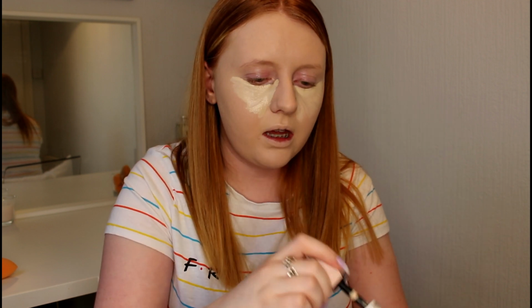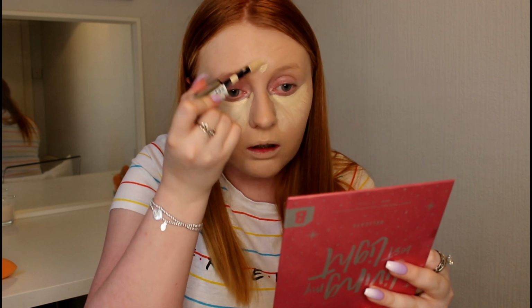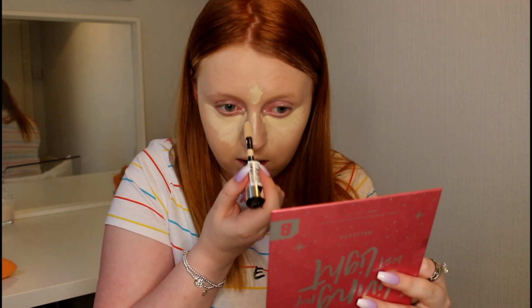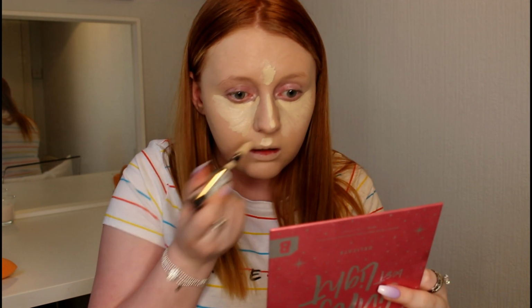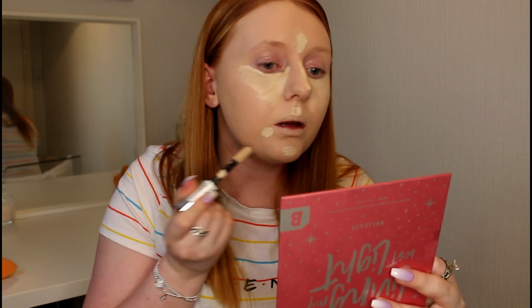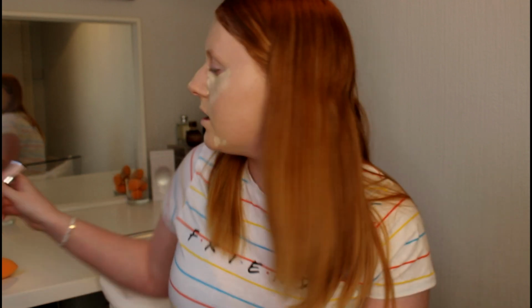It seems really thick from just putting it on my face. So I always take a wee bit down the centre of my nose, my cupid's bow, and a wee bit on my chin, and I'm just going to put a wee bit on that breakout there as well. Right, so we will blend this in. It does feel really, really thick though, just from putting it on my face.